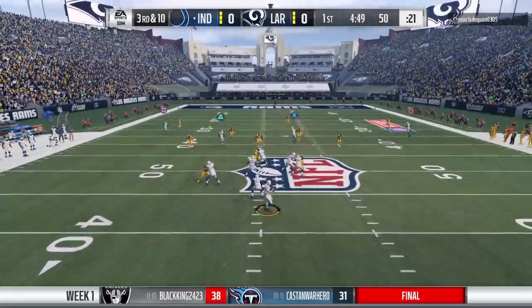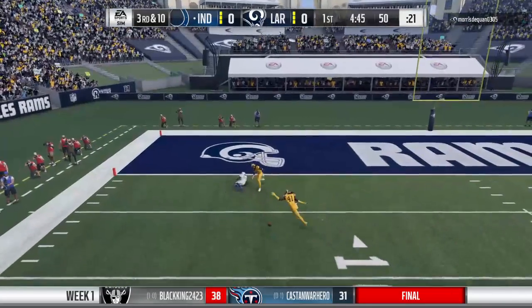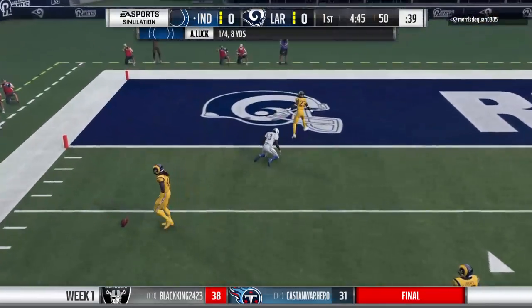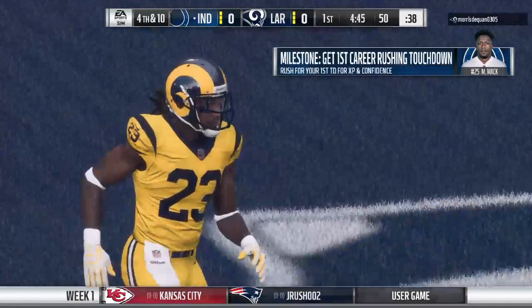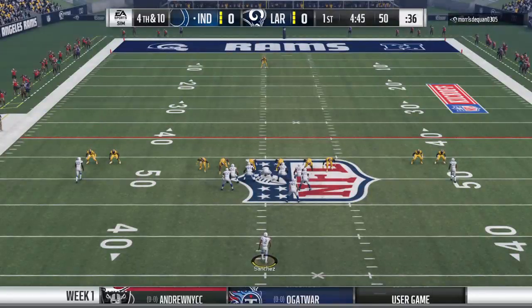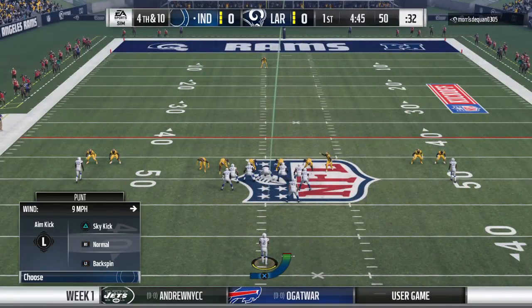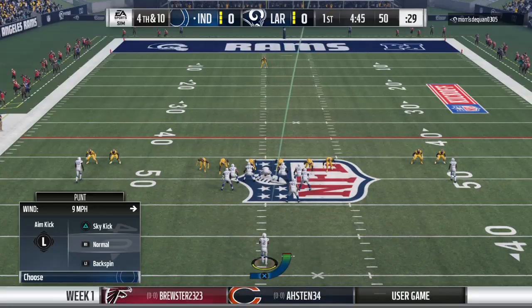Play fake to Gore. It's Luck, looking deep for Hilton. And incomplete. He can't hang on. Would have been a nice catch. Instead, it brings up a 4th down. And it is true, you can draft the fastest, you can draft the most athletic guys, but if they don't know the art of positioning, sometimes it's all for naught.